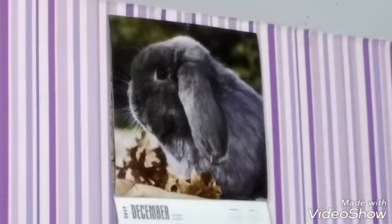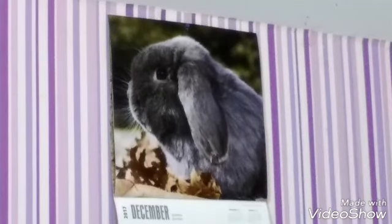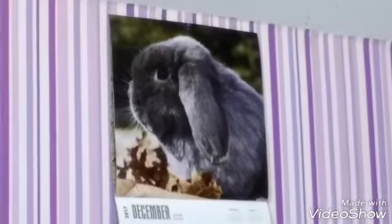If I just show you, give me a sec, guys. Last year I had a rabbit calendar and that's December. So this year I've had a rabbit calendar. I keep saying fox calendar. But I have been having the rabbit calendars for the past 7 or 8 years maybe.